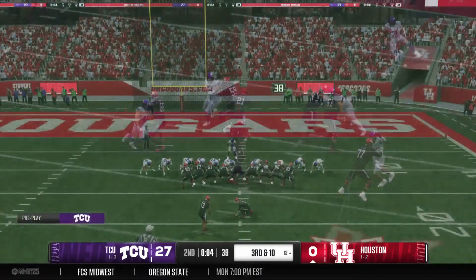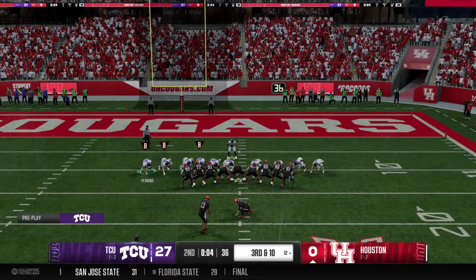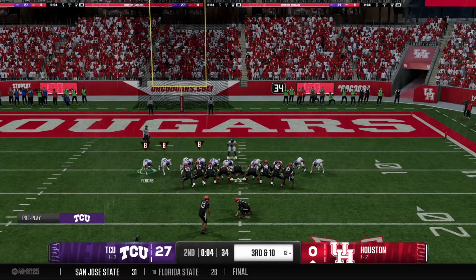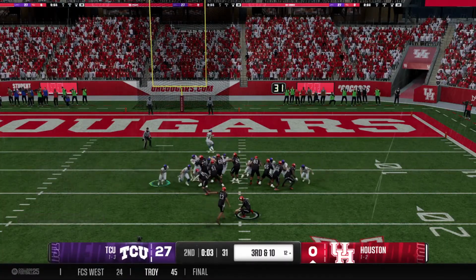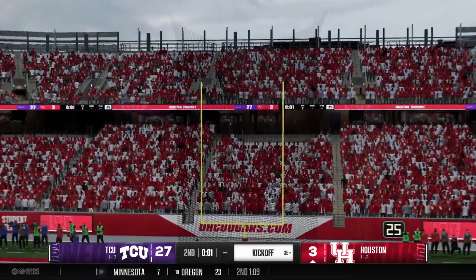Got to give the defense a lot of credit, man, because they've come into this hostile environment. That's cool. Quieted the crowd down with some of the plays they're making. They've got a nice lead right here, and they're making it hard for this quarterback to go to work.